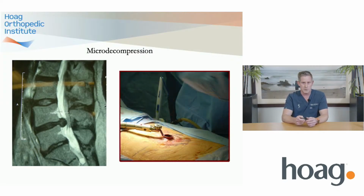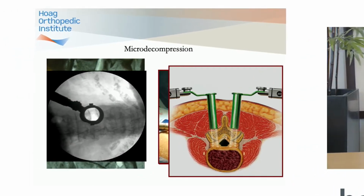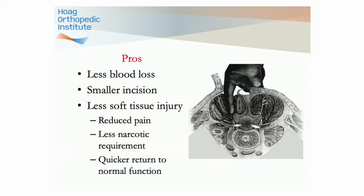You can see the tubular retractor there. It was about the size of a quarter. That's an X-ray image just showing what we look at to help guide us down to the area. And based on our MRI and X-ray, it helps find exactly where that fragment is. And we can work through these tubular retractors and see very well. So that's just an example of the disc that we pull out after surgery. It's a large fragment, and that jelly material. And you can see the incision on the right is closed and looks very small.